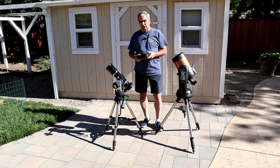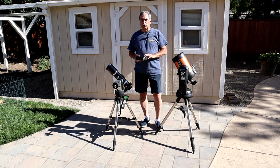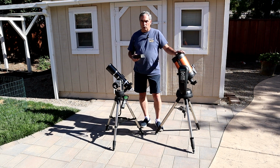So for instance, if you want to run a camera, you want to add a dew heater, maybe a mini PC, you're going to increase the current load, and the voltage is going to sag much faster than it will with just these mounts alone. And you may not get the capacity that you think you're going to get out of these power banks, and therefore the amount of time that you can run with the power bank may be a lot shorter than you think it will be.